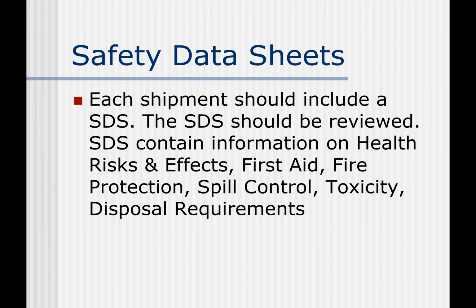It's required that you have a safety data sheet. You don't have to have it with you, but you should review it once a year. It contains health information on risk factors and effects of the material, first aid, fire protection, spill control, toxicity, and disposal requirements for the material that you've received.